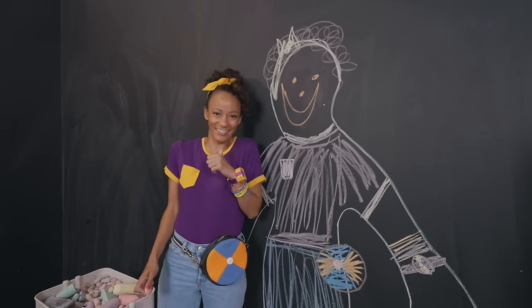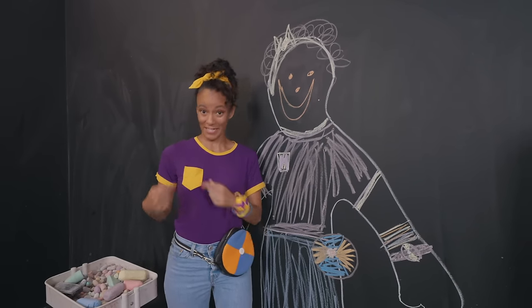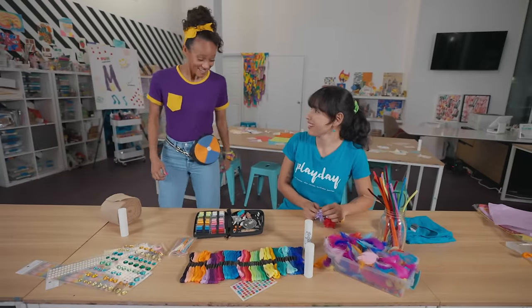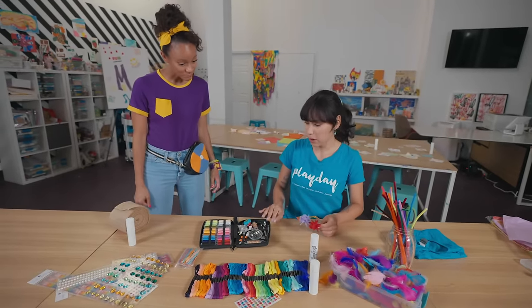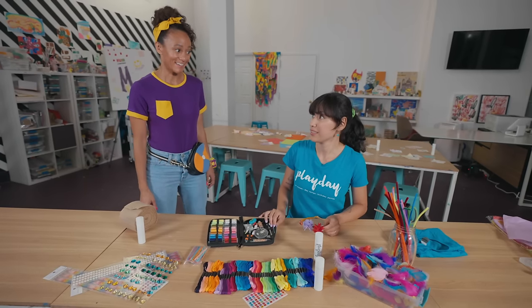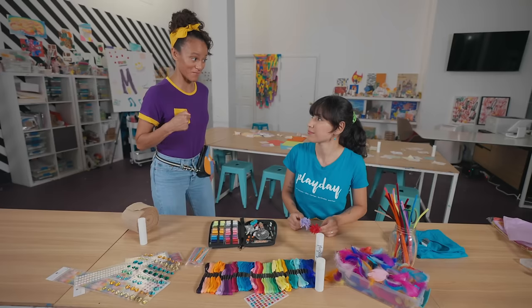Twins. All right, let's go over to the sewing station so I can get my M put on my shirt. Come on. Hey. Hi, Meekah. I'm so excited to be at the sewing station. Welcome. I have the sewing kit ready for you. Did you decide what to do with your design? Yes, I'm so excited. I want to add a purple M to my shirt.